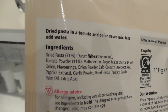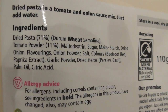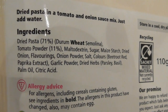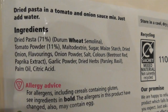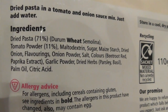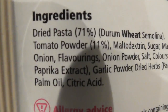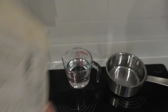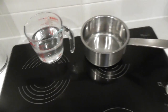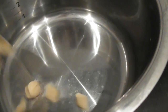So God knows what's actually in this thing. Can I find the ingredients? 71% is dried pasta. We've got tomato powder, sugar, maize starch, dried onion, flavourings, which is strangely vague, onion powder, salt, colours, garlic powder. So it's all food generally in there, apart from flavourings. So that'll be interesting. So yes, needs 400 millilitres of water and a pan. So like magic, here we go. So I'm going to shove this in, and we'll see where we end up.